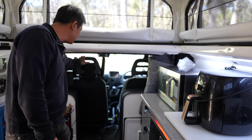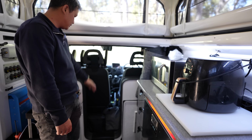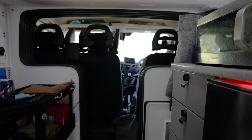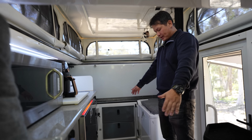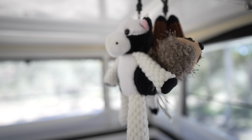So this used to be a 2-seater with a pass-through. I changed it to a 3-seater for my daughter. If I ever decide to change, I could always change it back. At night, we have a fold-out bed, and this is where my daughter sleeps, here in the center.